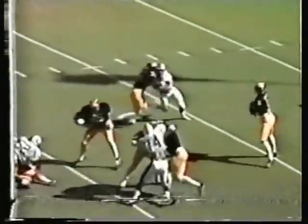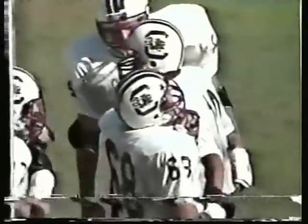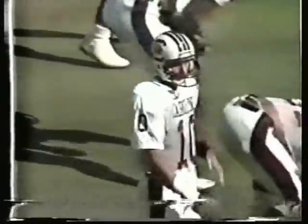I think the primary receiver was the tight end. He looked for the tight end underneath, didn't find him, so he went deep to Mitchell running the out. The ball was thrown a little bit behind him, and Bridges came up inside to make the good interception. First down, Carolina at the Michigan 31-yard line.